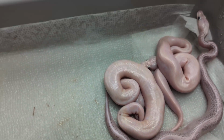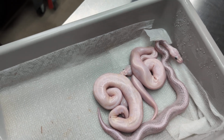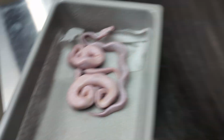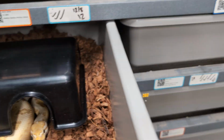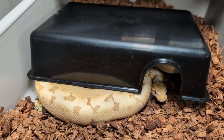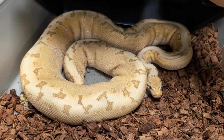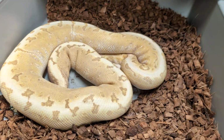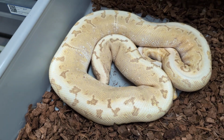Hopefully the colors on these snakes come in a lot better after the first shed. I think this happened with me. I hatched this girl out, I think in 2021, and I think this happened with a few of those snakes. She's a bamboo pinstripe Ultramel, and as you can see, she's an adult and she is still super bright.